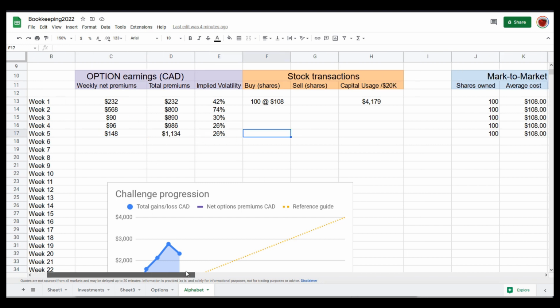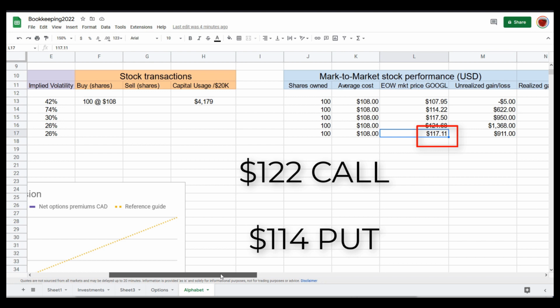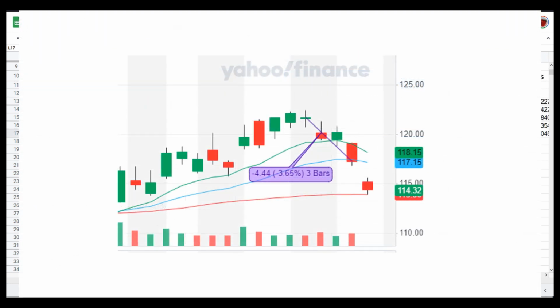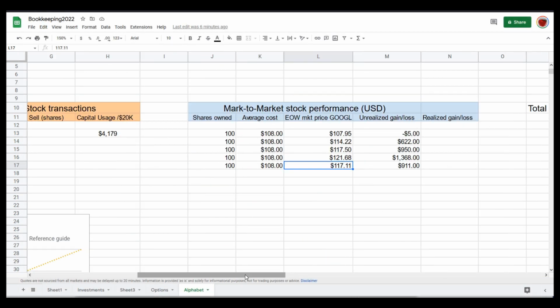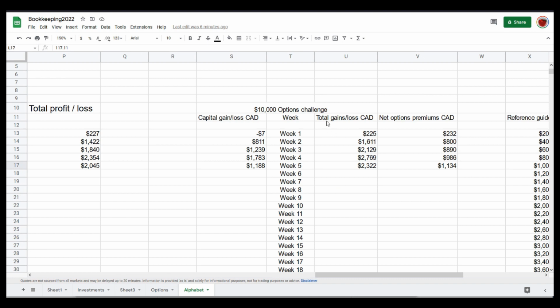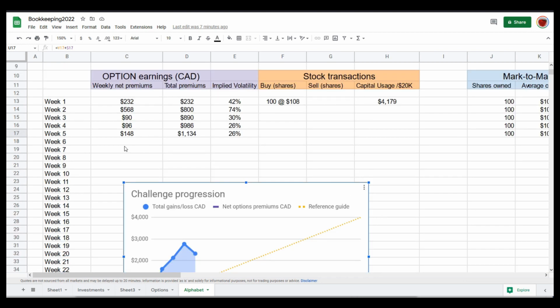Google ended the week at $117, so both my puts and calls expired out of the money. But because the price of the stock dropped from 121 to 117, I lost about $400 US. So even with the net premiums overall, my total gain loss went down about $400 Canadian. So that's why there is this drop here. So for this week, I think I'll make at least $200 in net premiums.